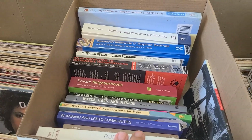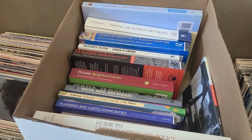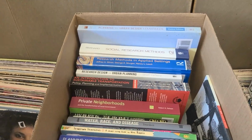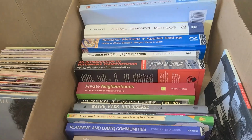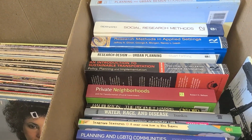So you can get into the scholarly books that are not necessarily quote unquote textbooks, but they are textbook adjacent, and they are scholarly and used in colleges typically. They don't always have, like, the edition on there and that kind of thing. Some of these do, but yeah.